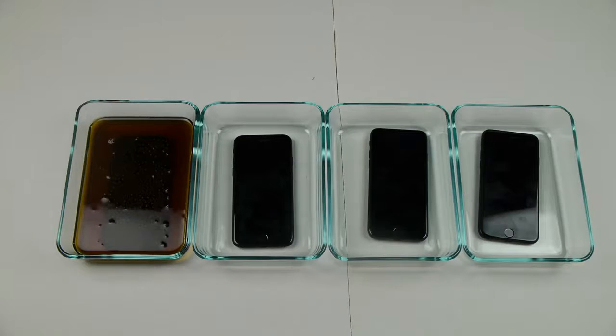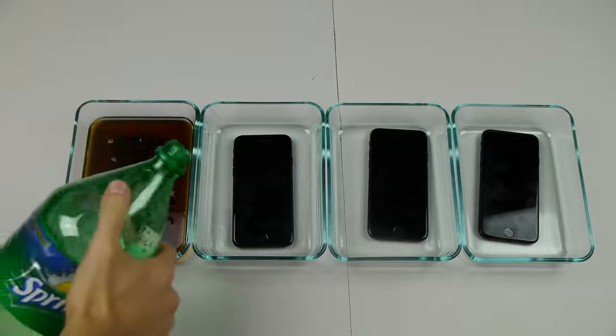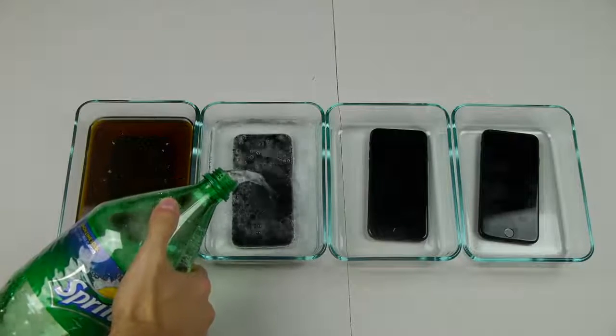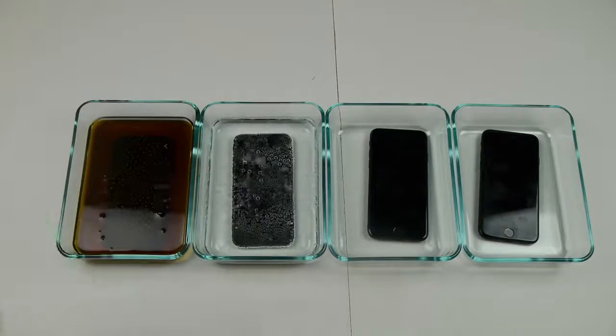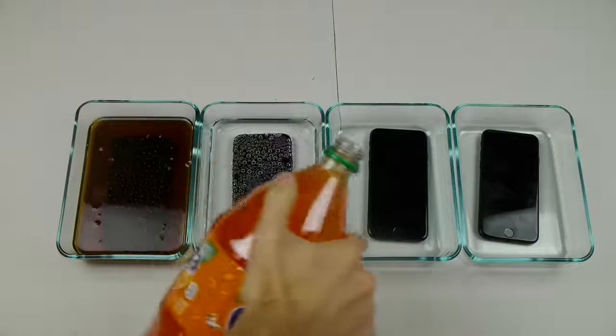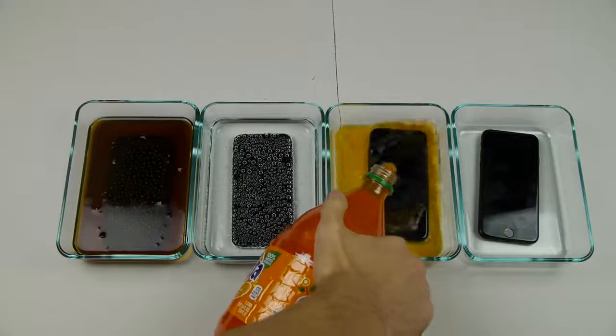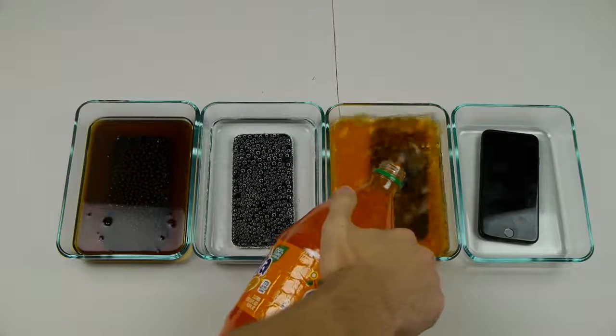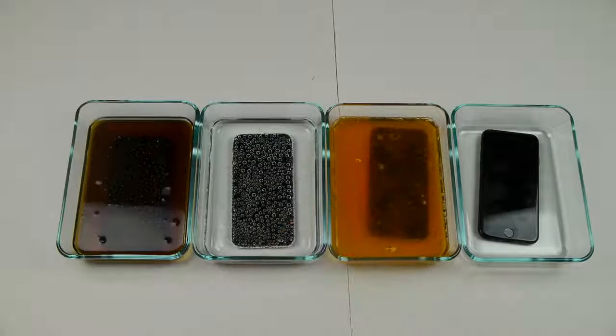Next is the Sprite. Looks delicious already. Third one is the Fanta. The Fanta I think looks the best. And again, roughly the same amount.